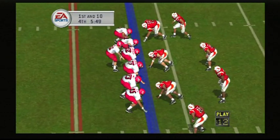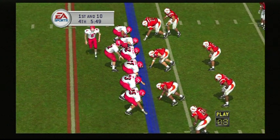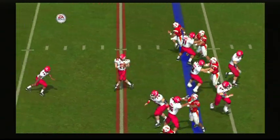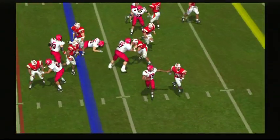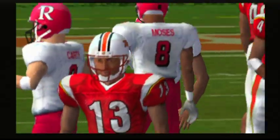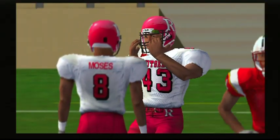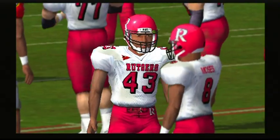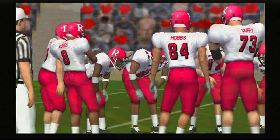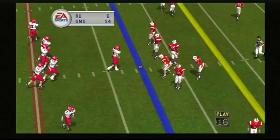The Terrapins come out in a 34 defense. Number 12 gives it up the middle. Williams brings him down at the 27-yard line. 4-yard gain by the back. Second and 6 coming up here. Ball on the 27-yard line.